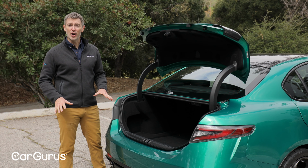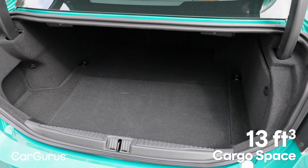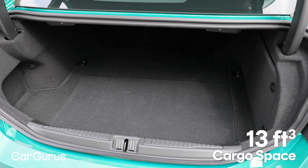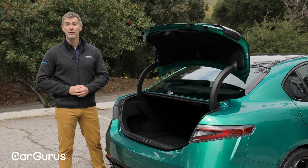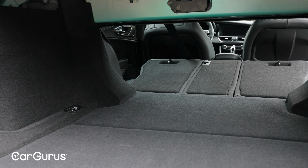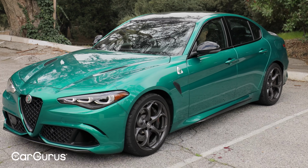And then finally, turning to cargo space, the Giulia has 13 cubic feet of space back here. That may not sound like a lot, but it's actually more than the Audi A4 or the Mercedes-Benz C-Class, but it is down compared to the BMW 3 Series. If you do need extra space, the seats do fold flat for extra cargo room. All right, next up, driving impressions.